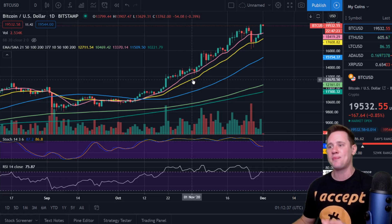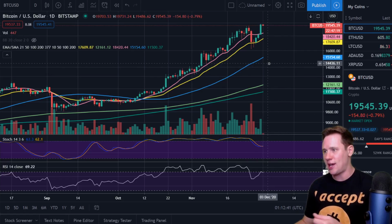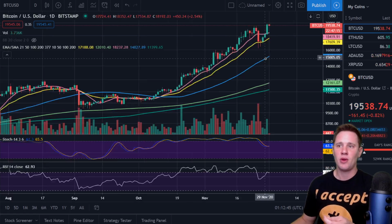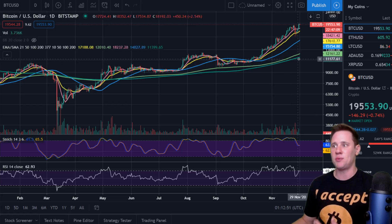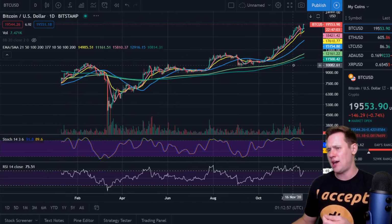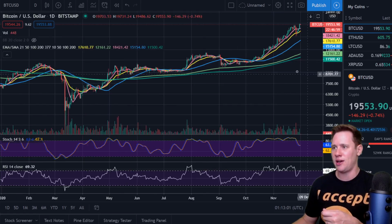Once you lose that, the 50 SMA is at 15,154. That would be your last hope. And then on the macro level, your 200 EMA or the 200 simple would be the support on the macro. If you went below the 200 simple on a daily, you're looking at more bear market, bear territory, okay? I hope that makes sense.